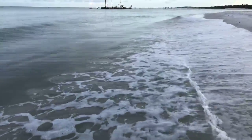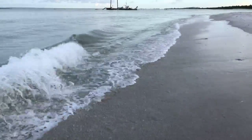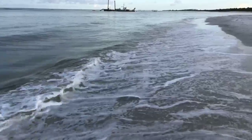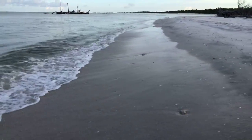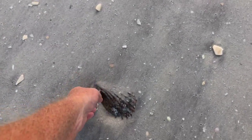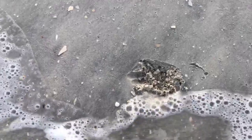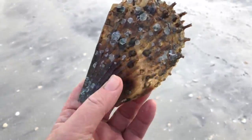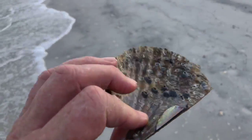Shells rolling in and out here in the waves. Can't grab them. As soon as I see them, the waves wash them away. There's a piece of a pin shell down here. Very common, these pin shells, these big flat ones. It's just a piece of a pin shell.